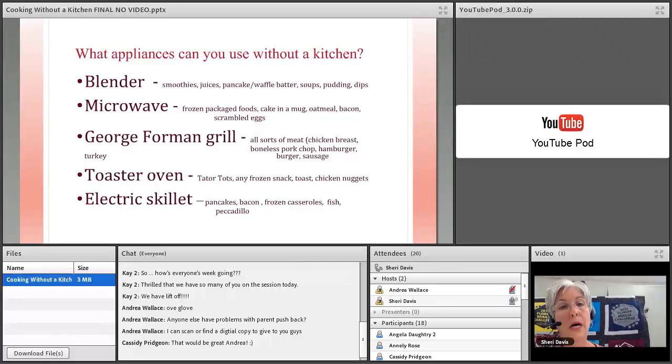So the microwave, you can see there, you can make any kind of packaged food. We make Hot Pockets. We've made a cake in a mug. I didn't know how many recipes in a mug there were. But when I got to Armwood, there was a whole recipe book. There's cheesecake in a mug and chocolate cake in a mug and French toast in a mug. All that's microwavable. So it was really cool. Oatmeal, of course. You can make bacon in the microwave if that's what you like. Of course, scrambled eggs in a Tupperware container with a little bit of milk and a little bit of margarine or butter. You've got a scrambled egg.